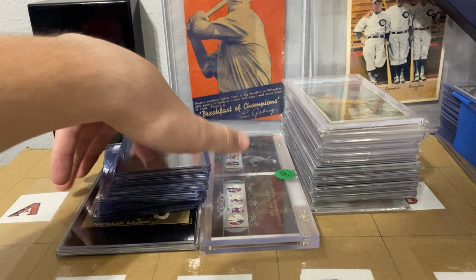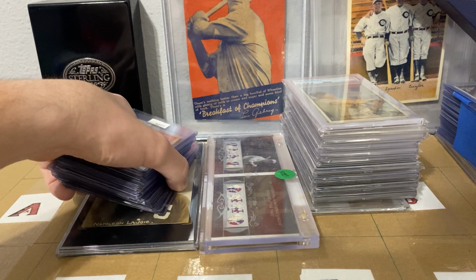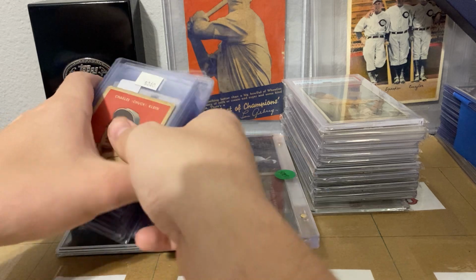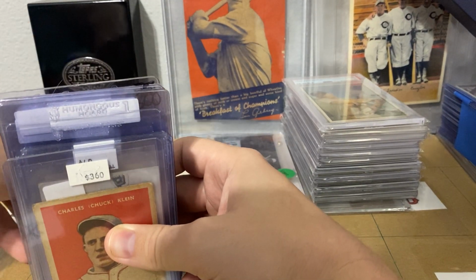Start going through them. So we're going to go through the raw section first, and then also this large lot at the very end. But if you haven't watched the vlog, and you're just looking at the pickups, we're going to turn this over for now.